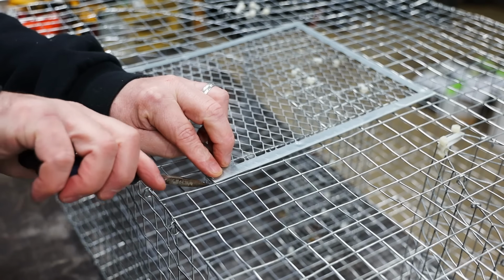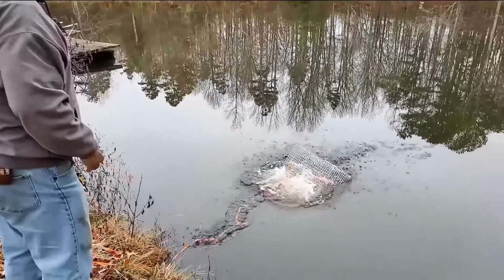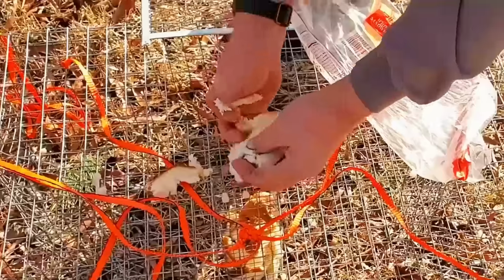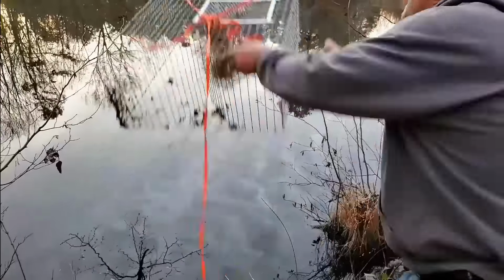Fishing product number one. I don't know if you've seen my video about the bluegill trap that I built. After I built the trap, I made a second video about how to use it. Well, we threw it in the lake, caught lots of bluegills. We actually moved it around and tried different baits. Turkey leg. Yep, chunk her on in there.